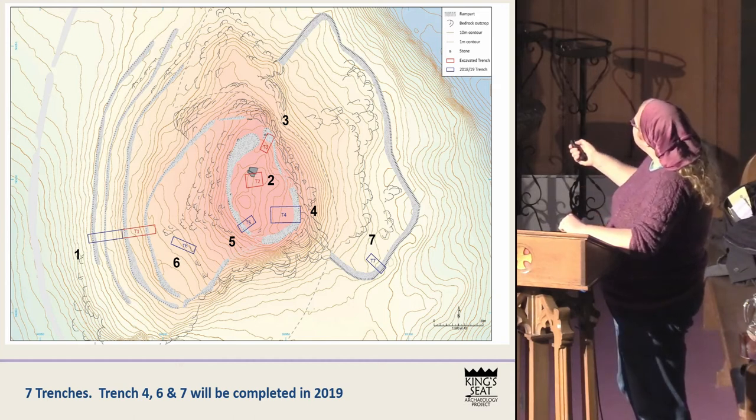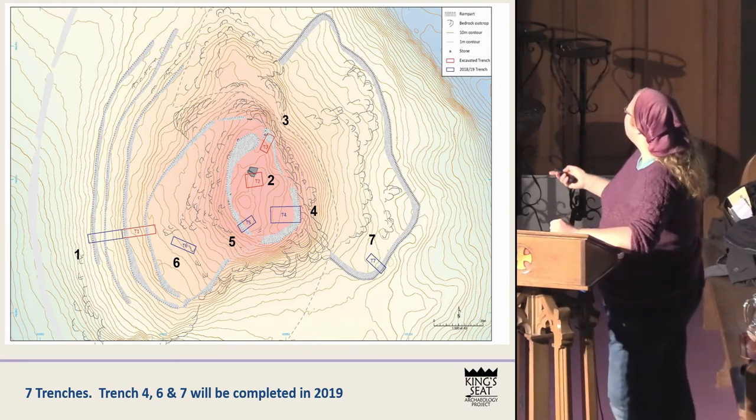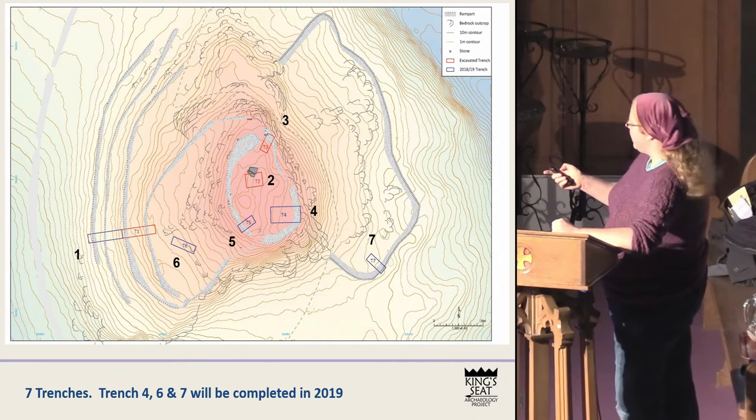So we've excavated all of the trenches except 6, we're coming back to 4, and we still have to do 7. So I won't talk too much about 6 and 7 on that basis, as we've not made much progress there. That's something for September 2019.